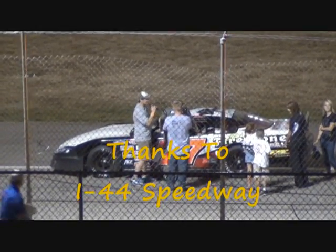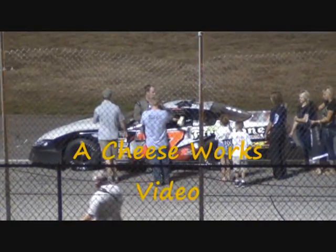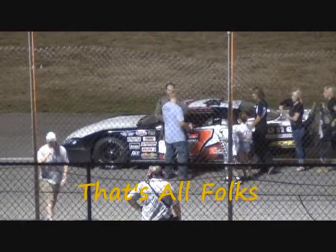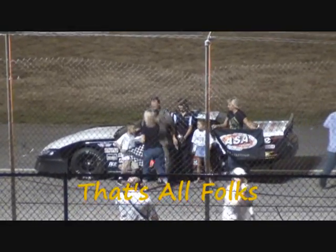There you have it. Mike Sloan, obviously relieved in the winner's circle, taking home $25 from Waffle House. This man was hard. He is sweating down there in Victory Lane. He might have worked, but he sure made it look easy tonight.